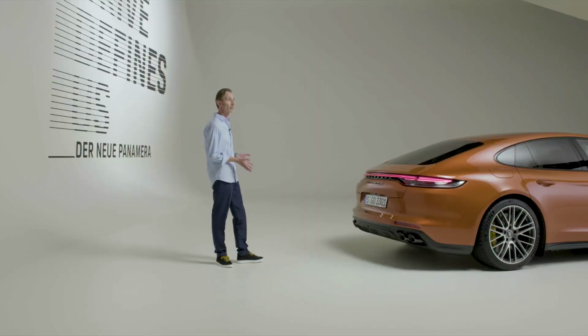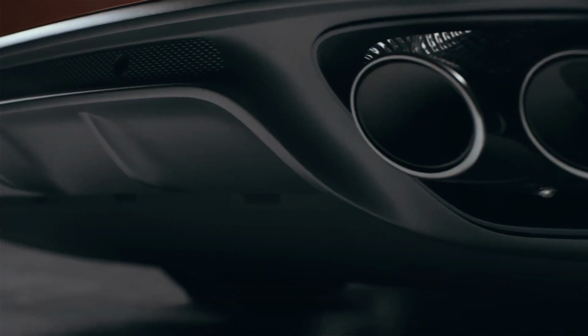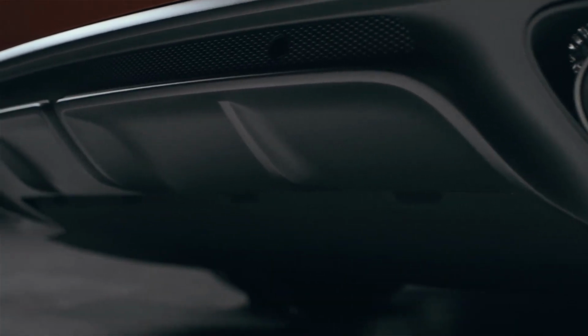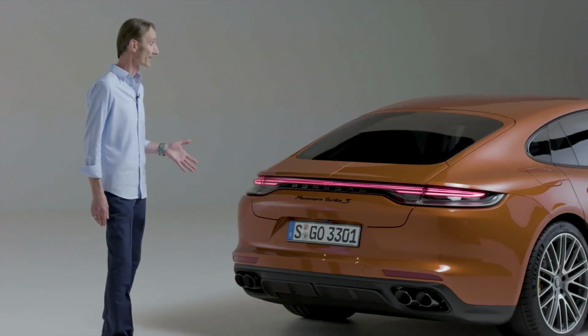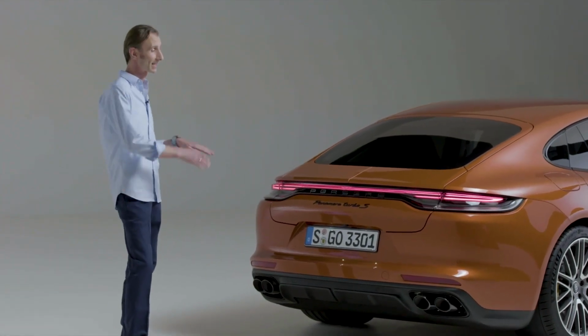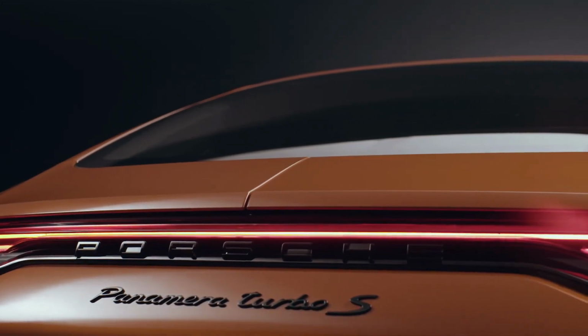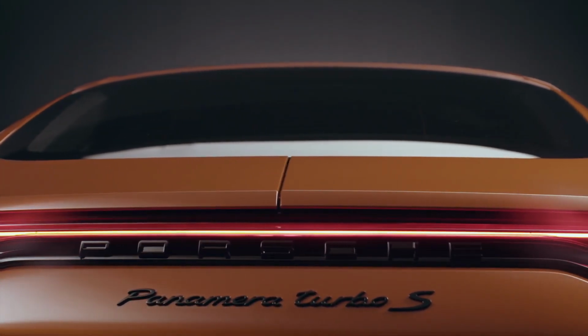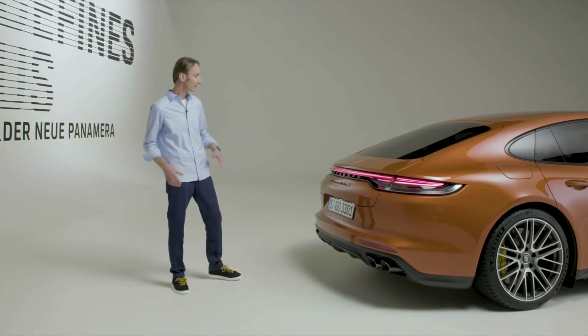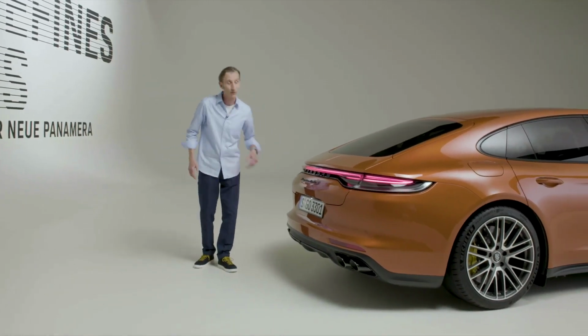We've also redesigned the diffuser on the rear apron. It is now much sportier and indeed more distinctive than on the last generation. At the rear, the highlight is without doubt the new taillight module. We now have a continuous light strip across the entire width of the luggage compartment lid. There is no longer a separation joint in the middle. And with the new exterior contours, which have become much more elegant, we have greatly enhanced the integration of the car in the current product range.